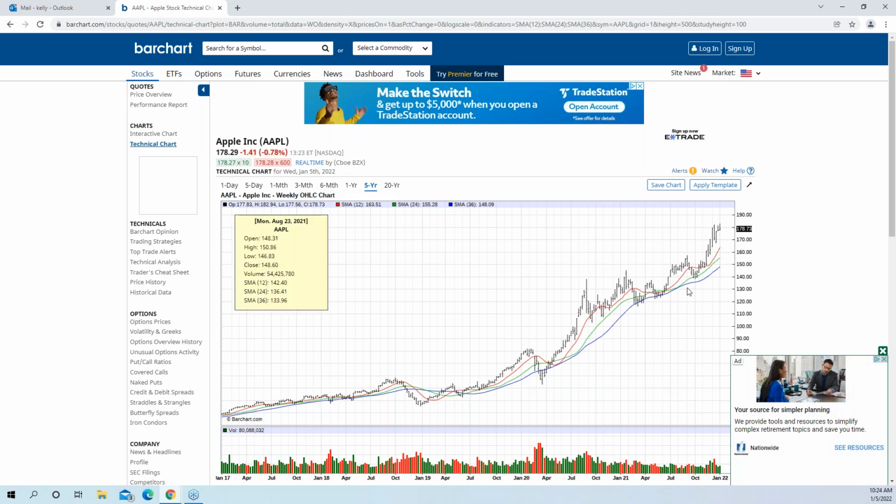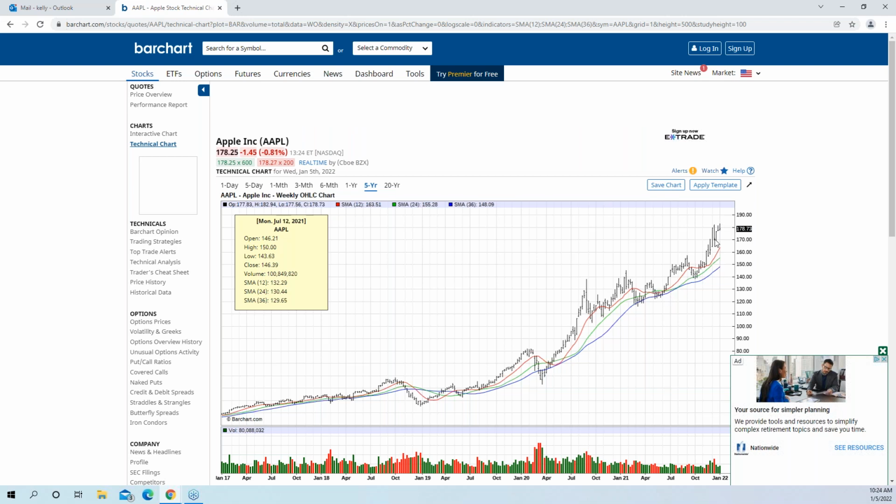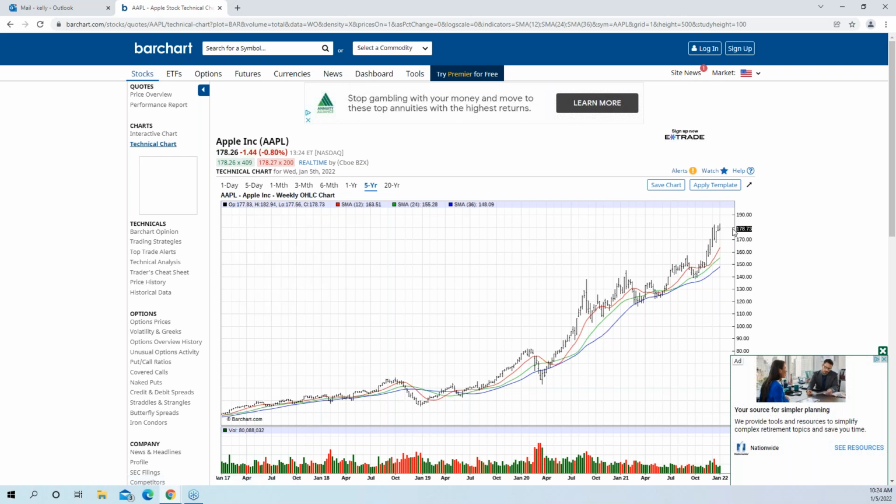If you bought here, you've got a $40 gain. If you bought here, you've got a $60 gain. $40 or $60 a share. Okay, you want to lock some of that in. So you take some of that money, the $40 or $60 gain, and you buy a call spread. You buy a call spread by buying something like the 180 call and selling the 200 call, or the 185 call and selling the 200 call. Give yourself 10 or 15 or 20 bucks of potential gain if it's going to keep going.